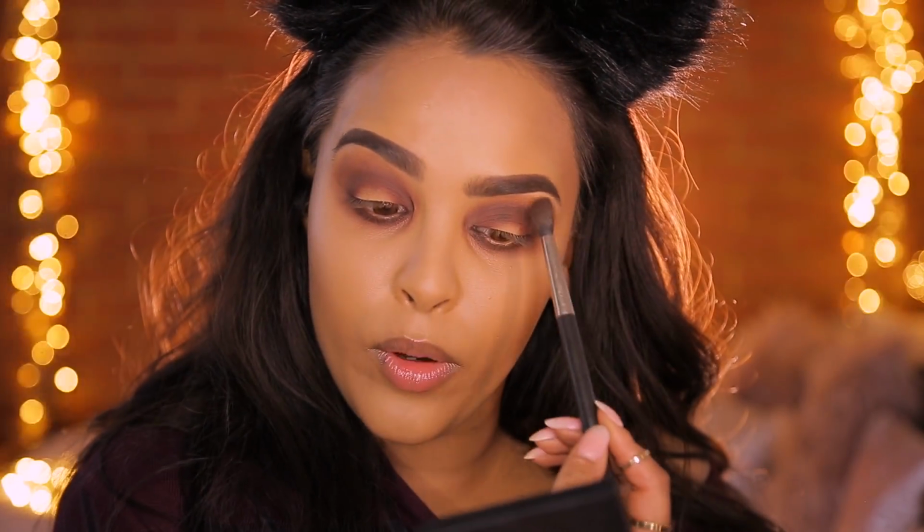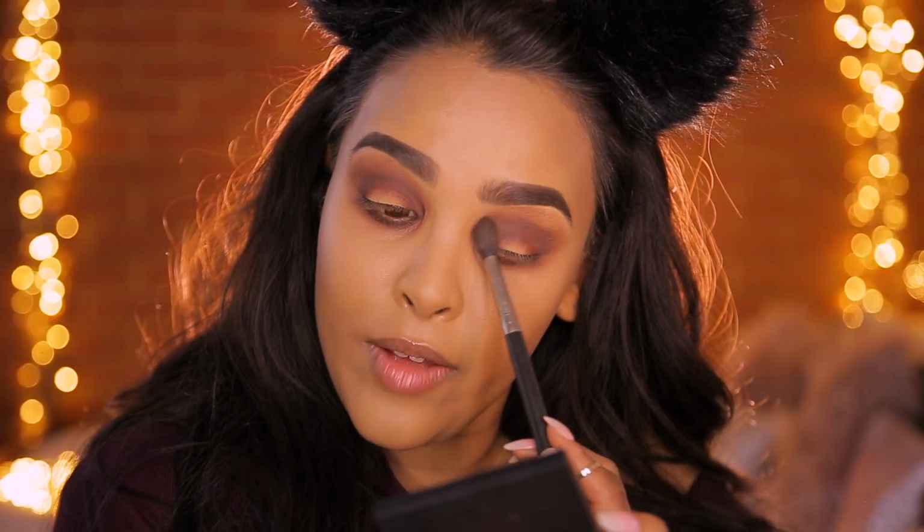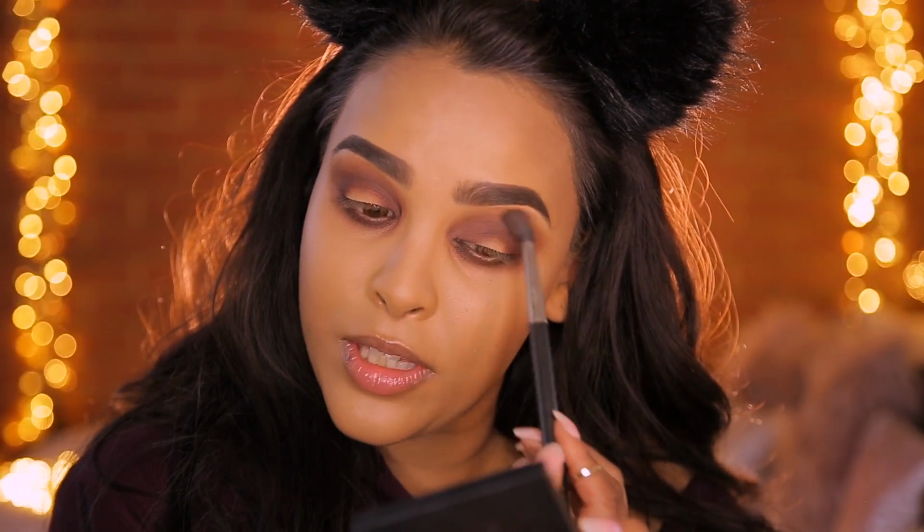Just keep on going and it will come together, because we haven't put our lashes on yet. We haven't put eyeliner in our eyes. We haven't put mascara on yet. Our lips aren't done. Do you know what I mean? So honestly, have faith in yourself and just keep on going.